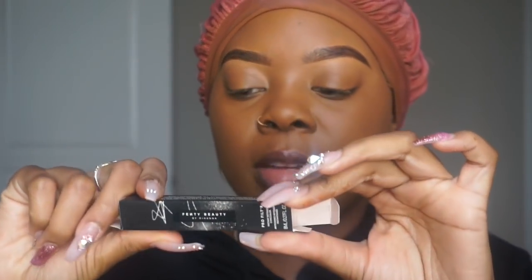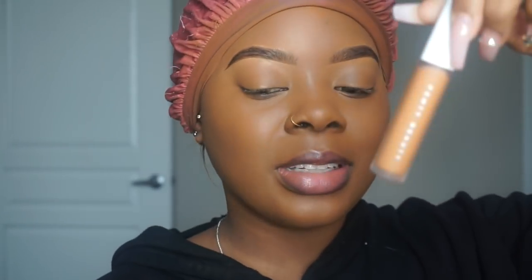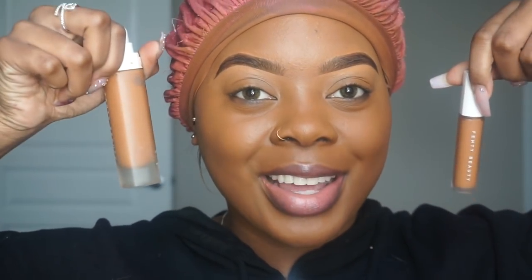This is the packaging it comes in. I already took it apart, but I put it back. I think it's super cute just because it's literally like the mini of the foundation. The way they have it set up is that if you have the foundation, that's how you can find your concealer shade, because it's literally the same number. So if you're 420 in the foundation, you're 420 in the concealer. I'm going to put in a picture so you guys can see. I swatched 400, 410, and 420.